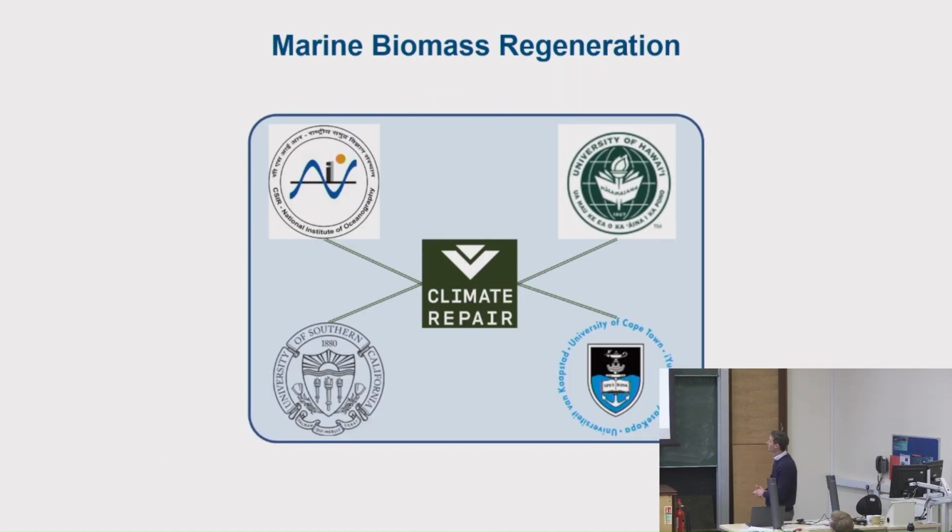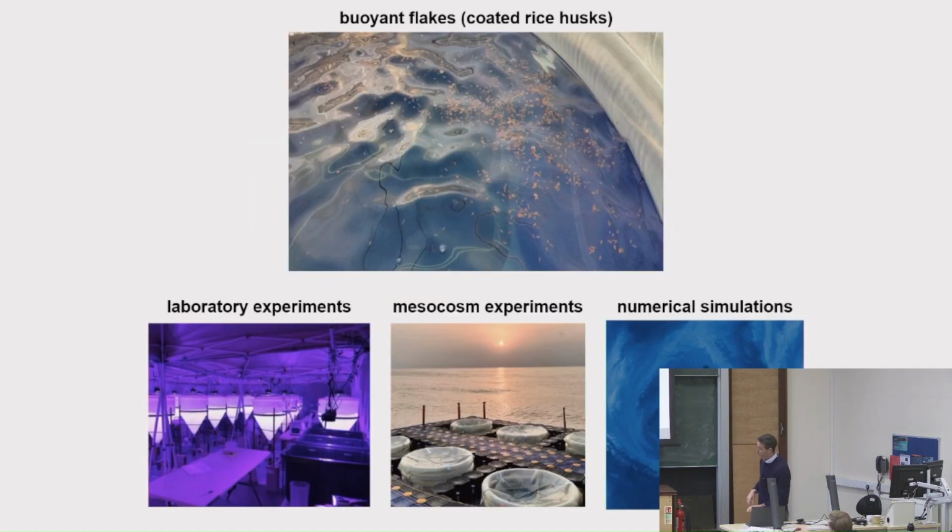We're working as part of a consortium being led now by USC. There's a group in Goa, a group at the University of Hawaii, and a group at Cape Town. And we're all working together on this project. One of the things we're doing is exploring a novel approach to add nutrients to the ocean to stimulate phytoplankton, so basically to increase that natural uptake of carbon by these microalgae.